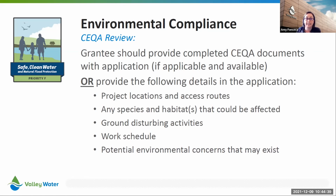send that information in because CEQA is part of the criteria scoring. Even if Valley Water is not the lead agency, you want to turn in whatever you have for CEQA. And the size and the cost of the project isn't necessarily reflective or indicative of the required environmental review. So just keep that in mind. Even if it's a small project, we may have to provide certain documentation.